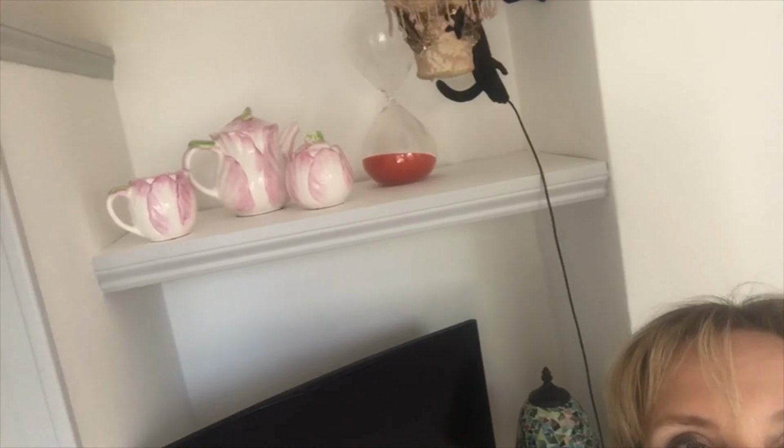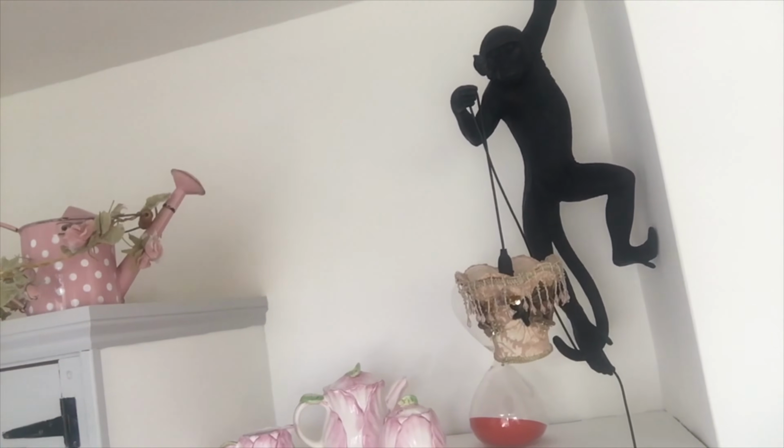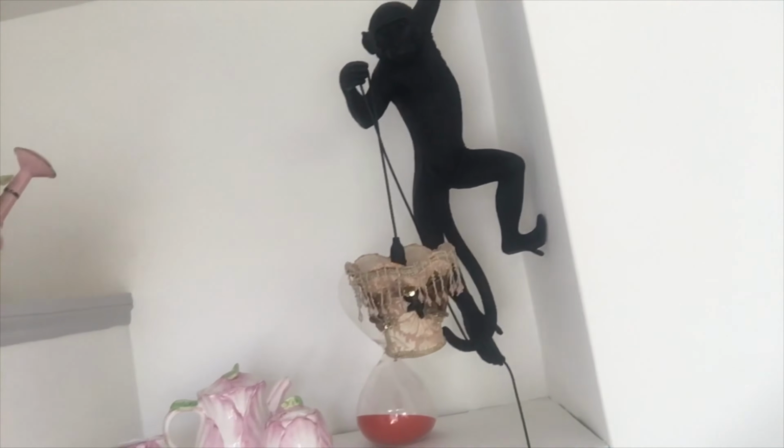So talking about odd, this is my monkey light. Oh, my arms aren't long enough to show you. There's my monkey light. I added this shade. I put it on upside down because I thought it looked better being upside down. And I like the odd quirky little things I always like to do in a room.